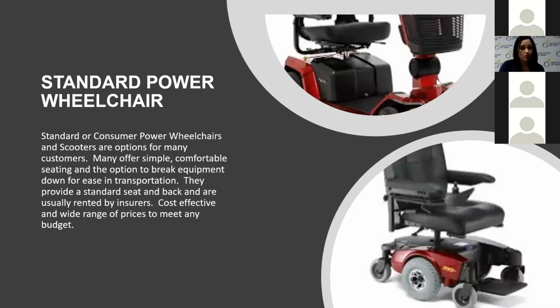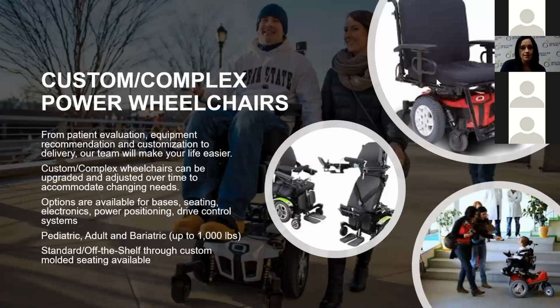So standard power wheelchairs, sometimes those are appropriate for certain patients. They are nice because they're more cost effective. They do come with comfortable basic seating. Sometimes they're easier to transport if they can't be broken down. Through insurances, a lot of the standard insurances like Medicare and private insurances do rent these items. So that's always good to know.